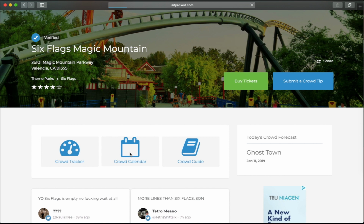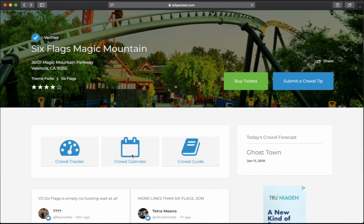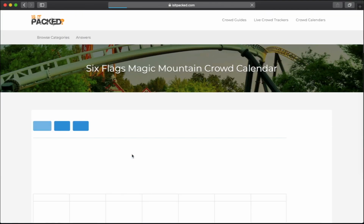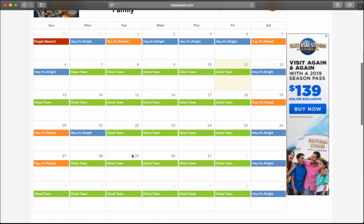What I need to know is how busy is it going to be next week or tomorrow, that kind of thing. So you click on the next button. What button was that? The crowd calendar. The crowd calendar is where you want to be, and it takes you over to, let's say today, this month of January.